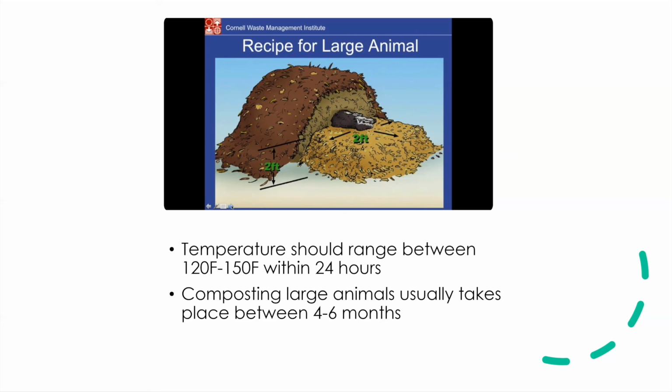And what you'll be left with is bones. So in that composting pile, once the composting process is complete and you take out your bones, you can use that compost as well.